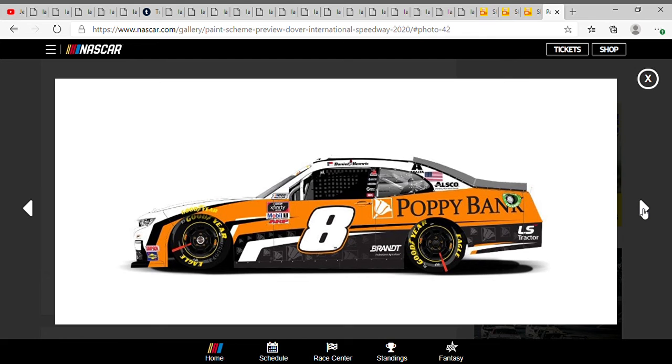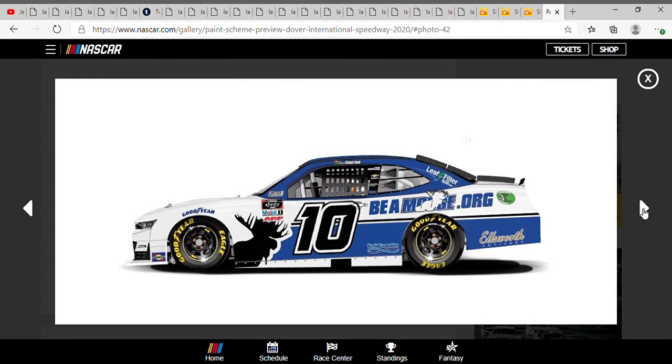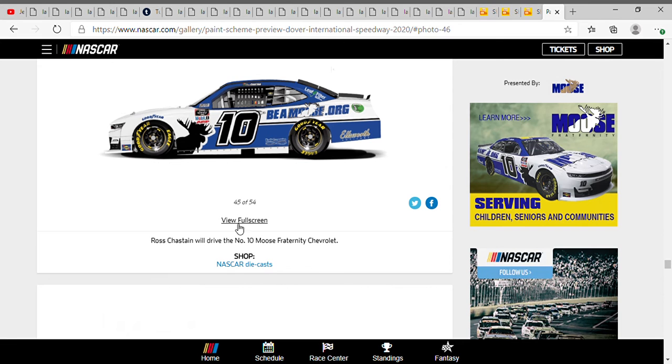Next up we have Daniel Hemric in the number 8 Poppy Bank Camaro. Then we have Gragson in the number 9 Black Rifle Coffee Camaro. Ross Chastain, it's the first time I've seen an Xfinity car on the hero card, which will be the thumbnail for this video. You're going to be driving the number 10, oh my gosh, what is your paint scheme? The number 10 Moose Fraternity Camaro.